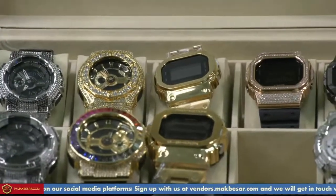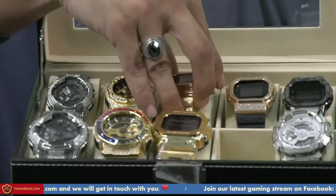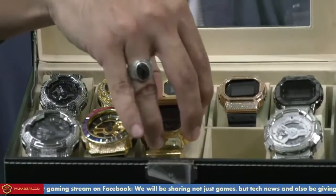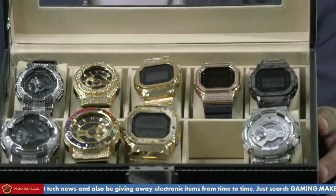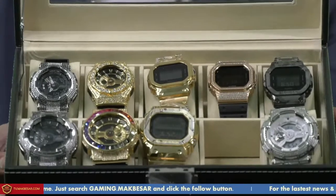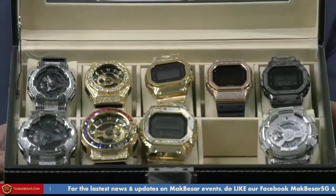You can also customize your watch. If you have your current watch and you want to customize it to add this cubic zirconia, that is also possible. You can just contact Timeless Collections SG. You can go to their Instagram, Timeless Collections SG, or their Facebook page, Timeless Collections. That is SG. For their Facebook, there is no SG. Right?